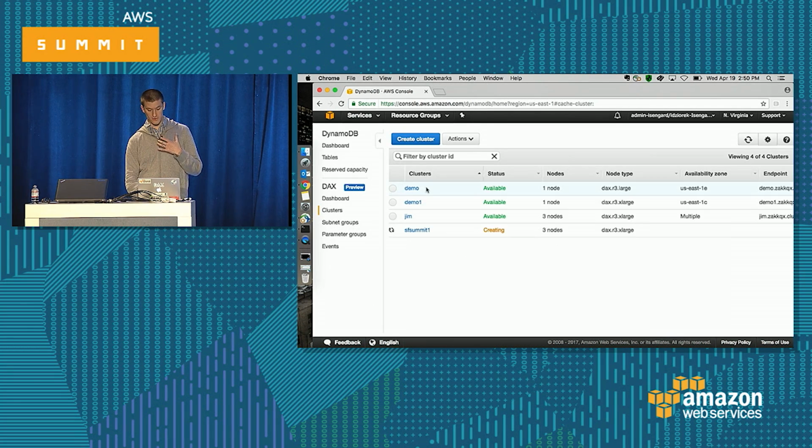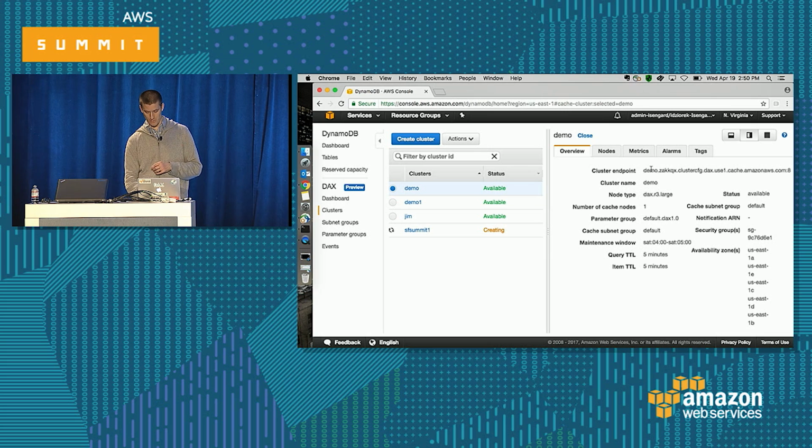And what this will do is create an endpoint. Now, I've already created some of these ahead of time. I created a gym cluster earlier, but we'll grab the demo one that we used earlier. And we would just grab this endpoint, and then go back to our application and add that endpoint in there with the DAX client, and we're off to the races. So if you could switch back to the presentation, please.